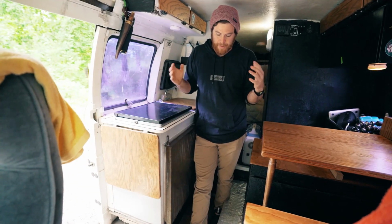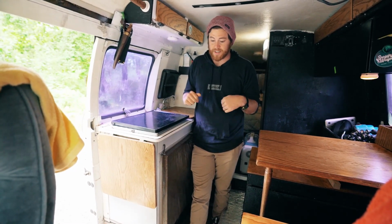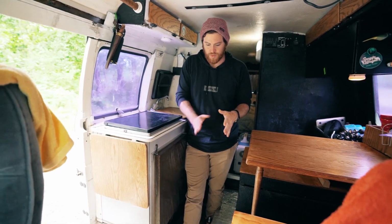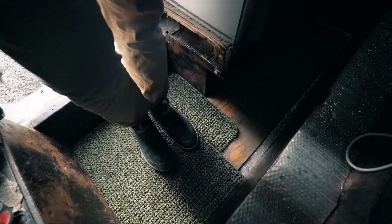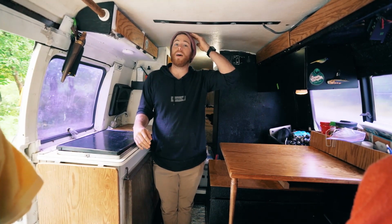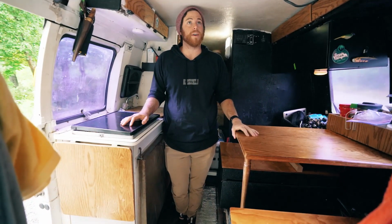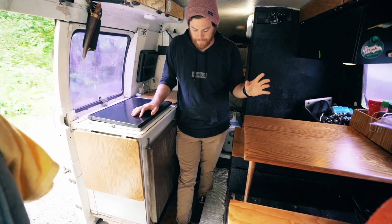One of the coolest things about the kitchen is I could stand up and cook, and I could stand up and walk through the van. The way that this has been built is they dropped the floor underneath the van around the drivetrain, so it gives you an extra foot and a half to stand up. And I'm 6 feet, and my head touches the roof when I stand up straight, so it's perfect for me. It's never been an issue. Sometimes I hit my head on these screws, but for the most part, it's great.